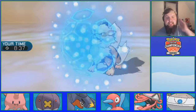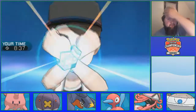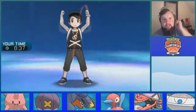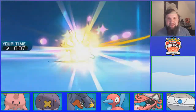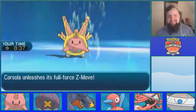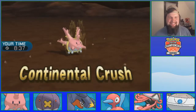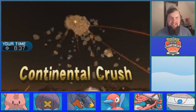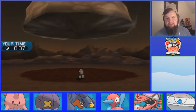Damn. I almost attacked into the Koko with Corsola just for giggles, but Porygon 2 should be able to pick him up from here. So, unfortunately not going to be able to KO with the Continental Crush, but Corsola is going to be going in for sure. I love that Corsola is at least getting an attack off. It just makes me so happy. Corsola! Now Porygon 2 just has to be able to KO the Tapu, and we should be good.